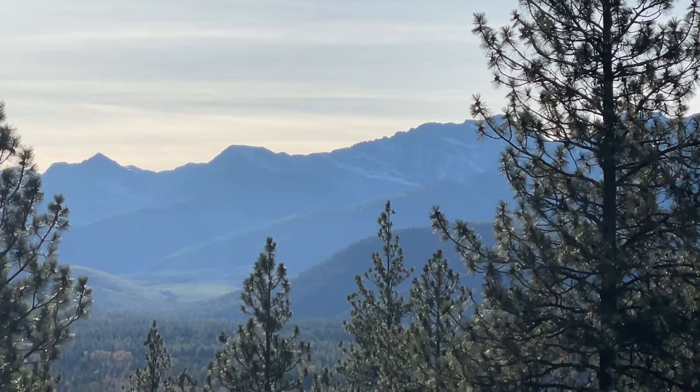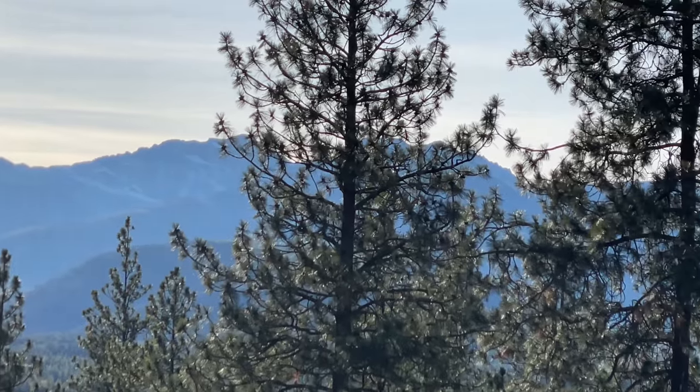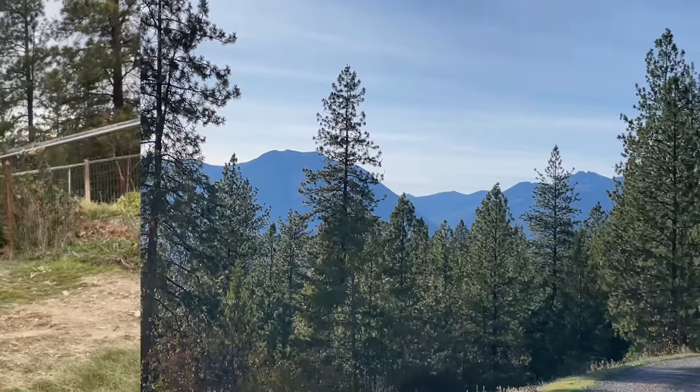Kind of dark, hard to tell. So there you go. Okay, we'll come back to the fence in about 2 days, day after tomorrow, hopefully get quite a bit more done.